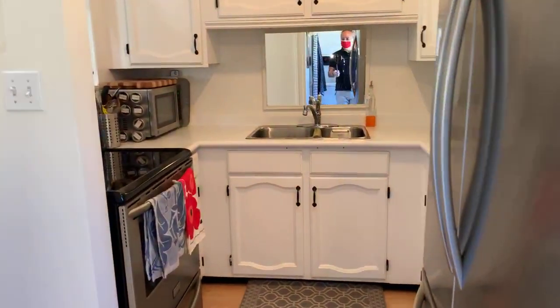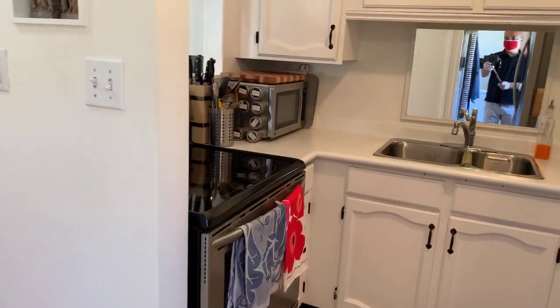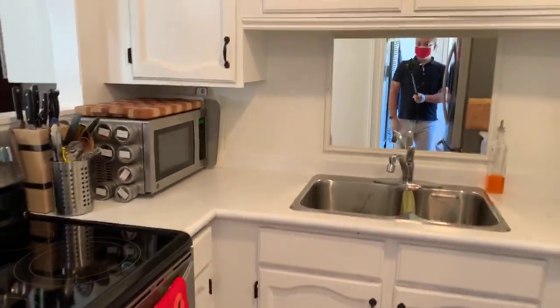Laundry. Okay, and again, the kitchen. Oh, I keep on putting that light on. Oh my goodness. All right.